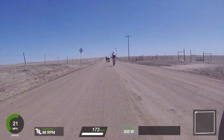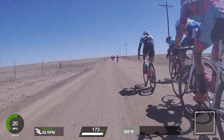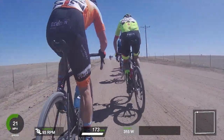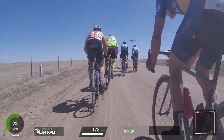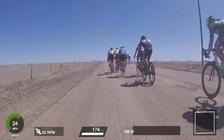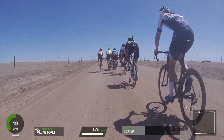this is kind of when I get brought back by the main group right here, and across this section of dirt there's a little bit more cooperation and chasing, and then once we get on the pavement, the chase is a bit more organized. But we'll see the group doesn't quite have what it takes to bring it back.